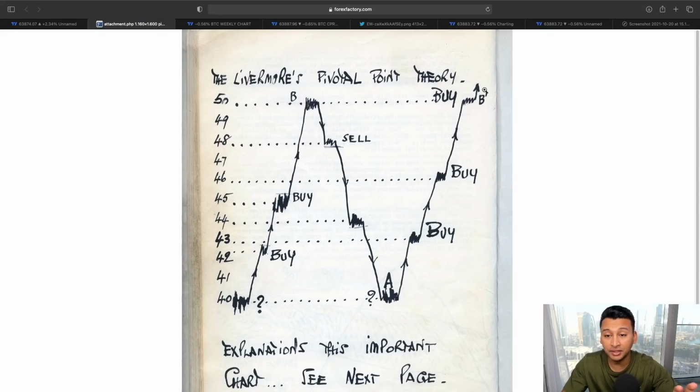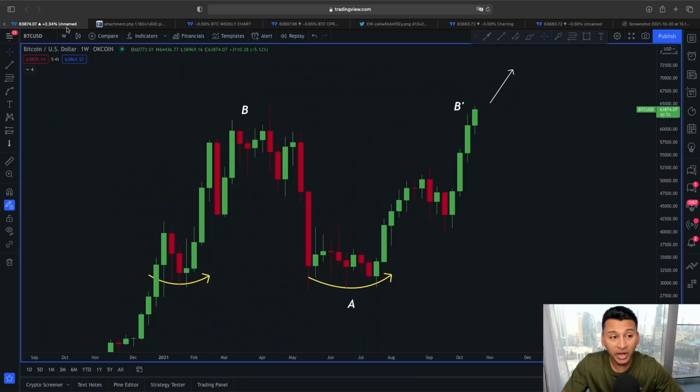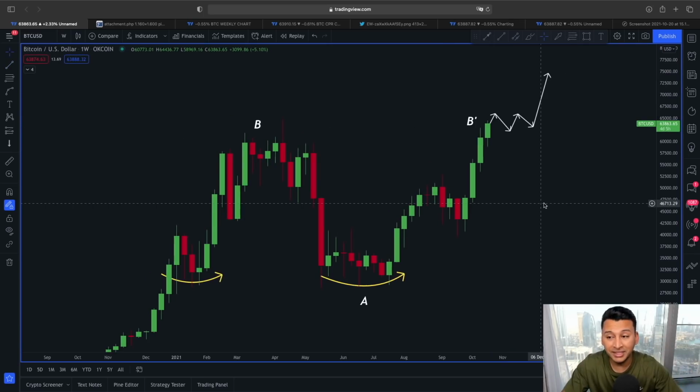But as you can see in the example, before breaking that, there might be some more range bound type of scenario for Bitcoin. So that's why on the weekly right now, what could also be playing out is more of a range bound price, showing some sort of consolidation and then breaking towards this 68 to 70,000 price range in the immediate short term.